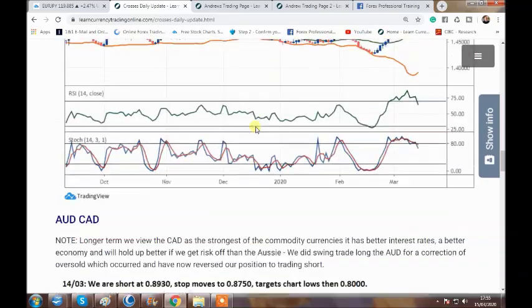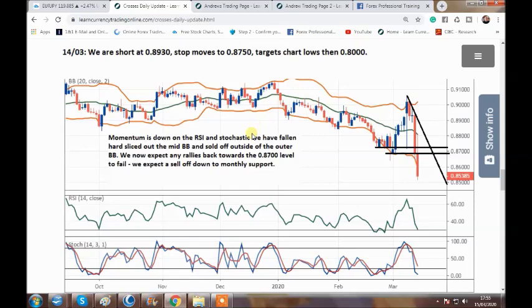Now, another pair that is interesting, when you've got a big directional view and you get a big price spike against you, but your directional view has not changed, sell the spike. We saw it in NZD USD. This is AUD CAD. And our view has been for a while of the commodity currencies, bearish of them all, but the CAD is going to be the strongest going forward, longer term. And we sold the AUD on the CAD, and it did go down quite nicely for us.